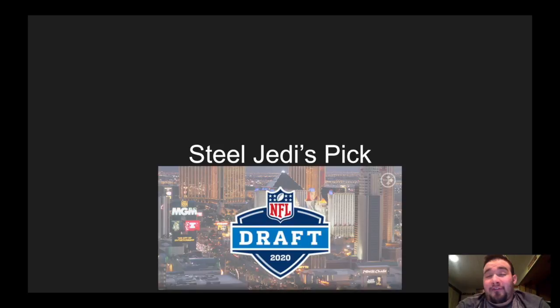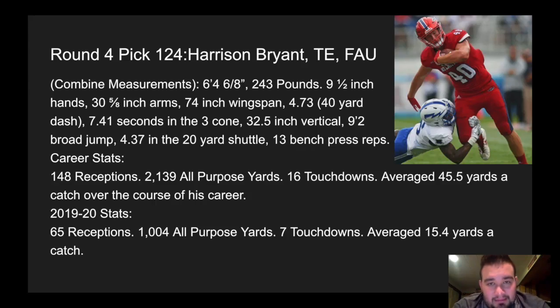So with my fourth round pick 124 overall, I have the Pittsburgh Steelers selecting Harrison Bryant, tight end out of FAU. Again, combine measurements here. If you guys want to pause the video and look at him, you can. Him running a 4.73 may not be the nicest time for a tight end, but he's a very, very solid player.